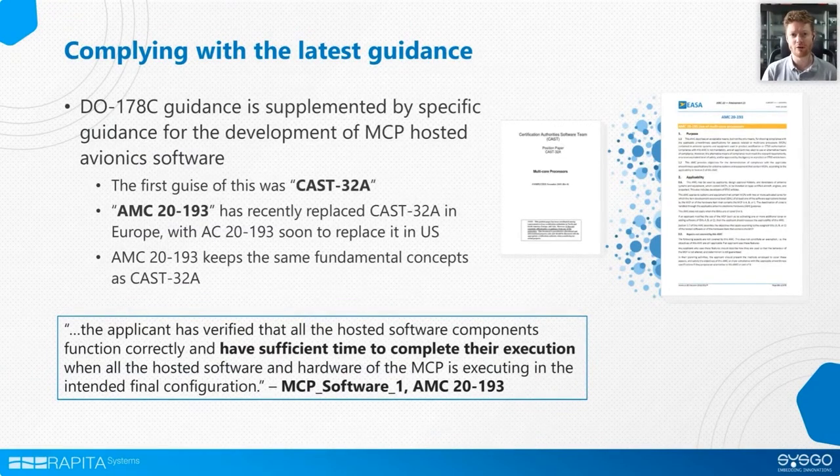We're talking here about DO-178C, which is the latest guidance for aerospace. Oliver mentioned earlier something called CAST-32A. CAST stands for the Certification Authorities Software Team, and they produced some guidance for how to comply with DO-178C with a multi-core system. Note that DO-178C is still the master standard that you're certifying against, and CAST-32A is a set of guidance for how to comply with DO-178C.